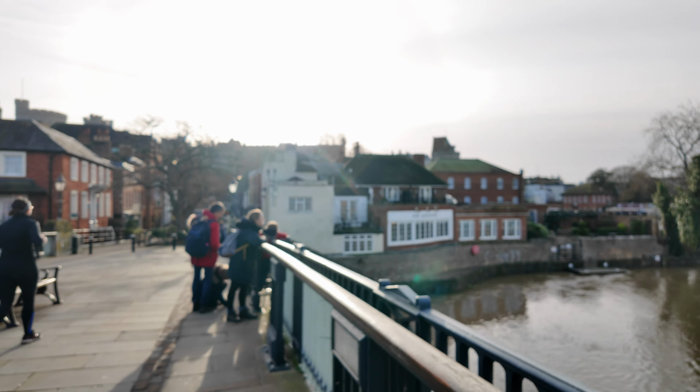Funny hats. Come back this way. Check this out. This building is leaning to one side. I think if I push it, it's going to collapse. It looks like I need to apply lens correction, but it's actually leaning.